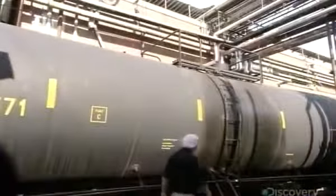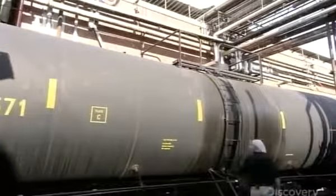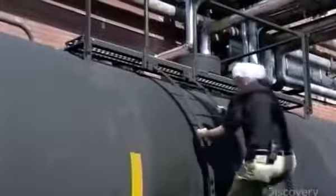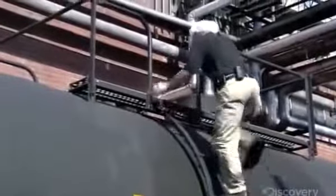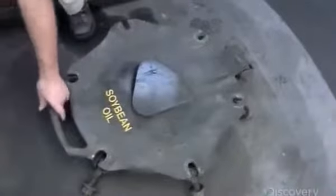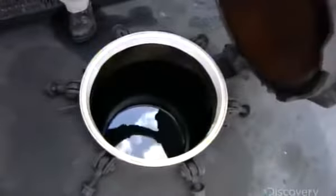The second main ingredient, soybean oil, arrives by railway tanker car. Like all bulk ingredient deliveries, for food safety, the tank is sealed at the supplier to ensure it isn't opened prior to arrival here. A pumping system transfers the oil to a large holding tank.